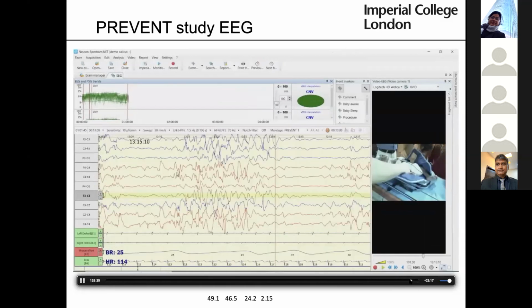Here, you can see that the EEG activity is fairly symmetrical on the right and the left, but the background activity has bursts of high amplitude, spiky, abnormal activity, and periods of suppression. So this is what we call a burst suppression pattern. It's different to the burst suppression pattern in aEEG. This is the burst suppression pattern of EEG.